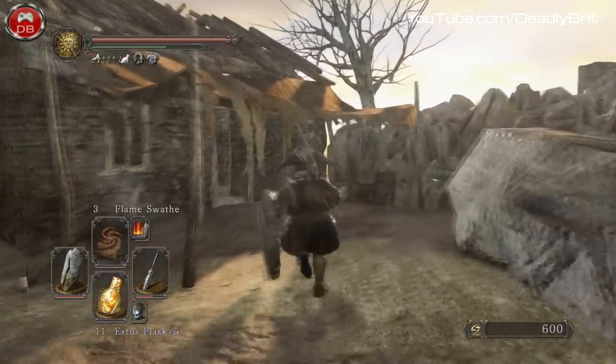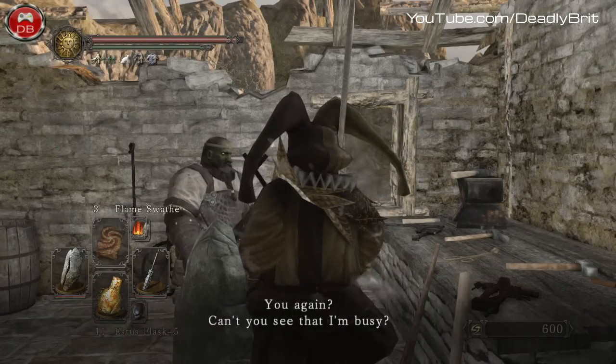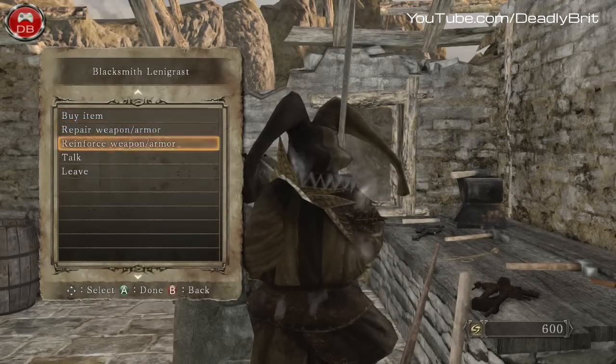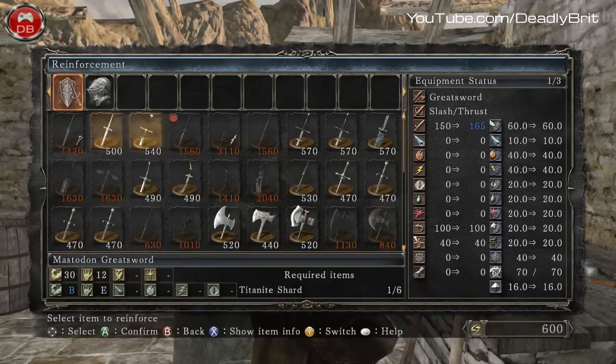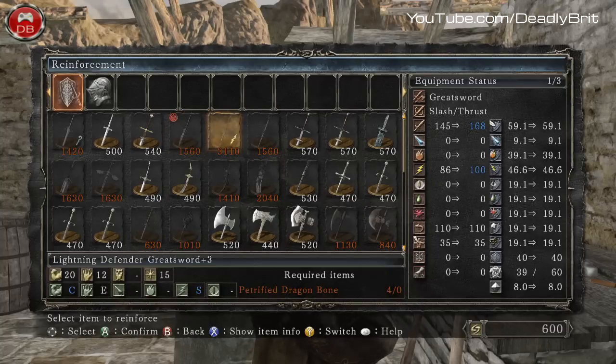I think this is another S scaling weapon, I'm not sure, but this is again faith based. Let's have a look here. Which one? Aha, there we go. See, that's C at the moment. I need one dragon bone to get that to a +1. But yeah, this one is just going to be so good.